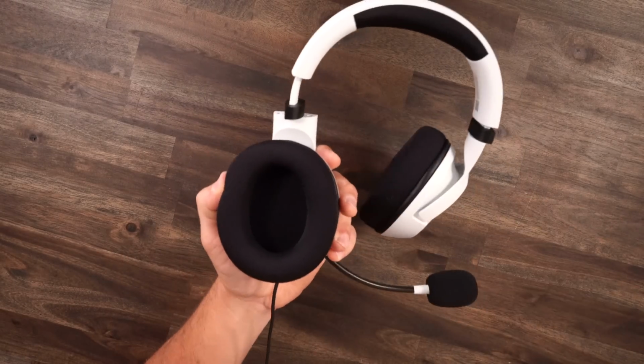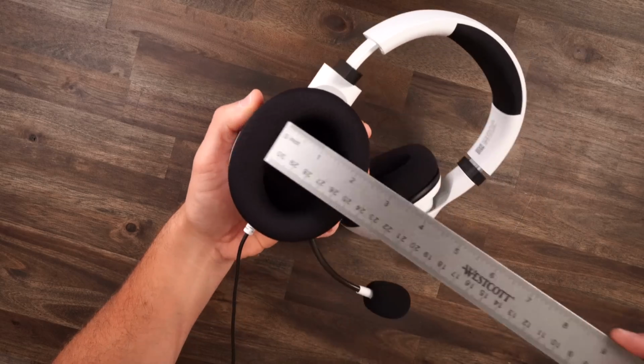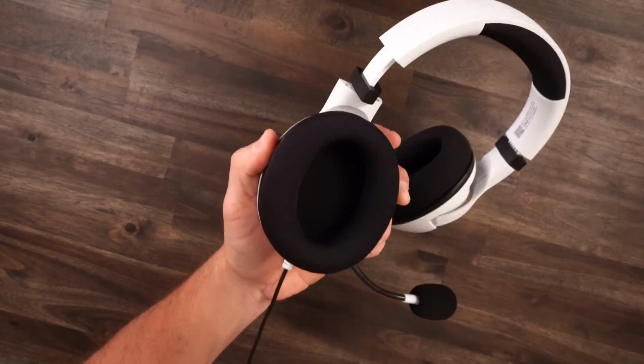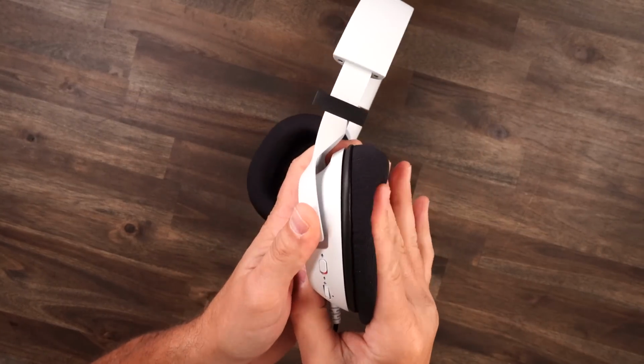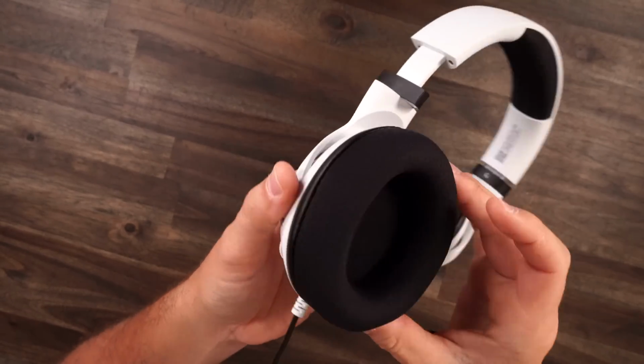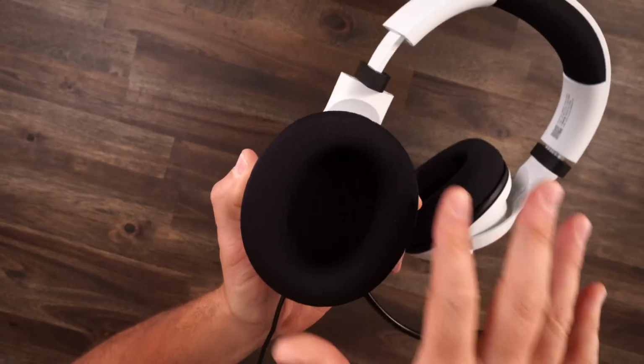But let's take a look at these ear cushions here. Holy smokes, they are jumbo. They really are. Take a look at that depth. Hopefully you can catch that in the camera. These guys are deep. They are so stinking soft. These are like pillows on your head. And you got that cloth sports material on the outside right there. Little bit of pleather far inside, but still very, very breathable.